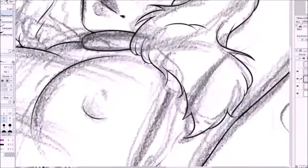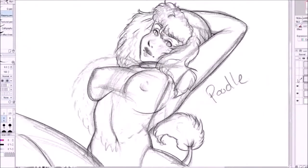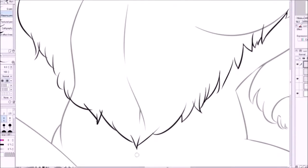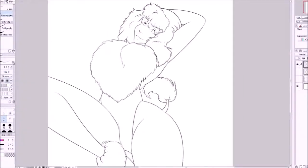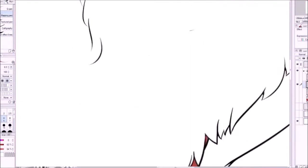The one that probably started it all was the poodle, because a poodle just is always the best option for turning a dog into an anthropomorphic character. It's generally pretty easy as well. So obviously it's the first one.